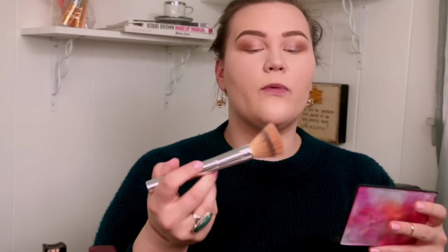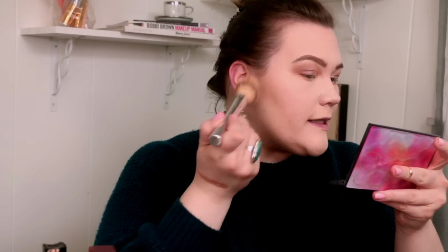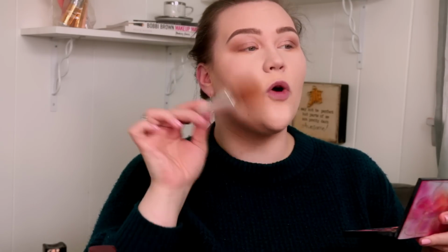I don't think they make this, but any loose duo fiber or any brush you use for bronzer is fine. I will say, if you are on the fair side, definitely be mindful with this bronzer, because it can go onto the skin and be a little bit harsh. So I like to let it very, very lightly touch and graze the face.